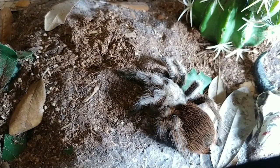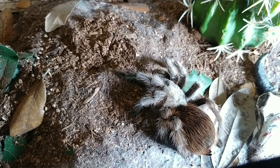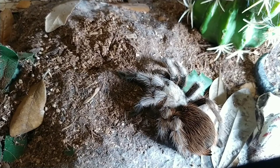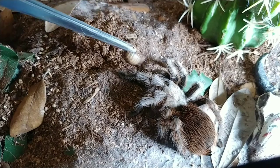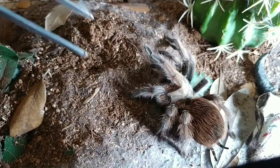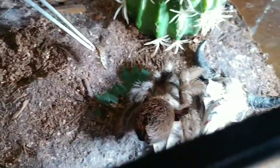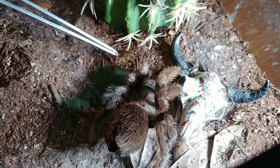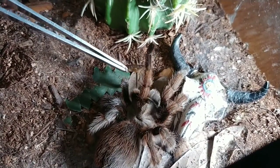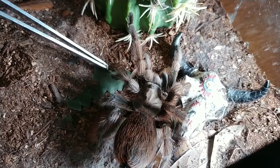Now, I do not know if she's going to be hungry. She tends to eat a lot and then fast for quite a while. So let me try, see what she wants. Try offering her something small. Oh, you don't want this? She struck, but she didn't show any fangs when she did that, so she's probably telling me that she's not hungry. You want this? I don't think you do. Okay.